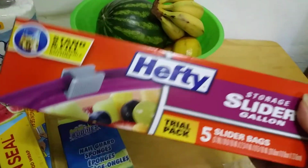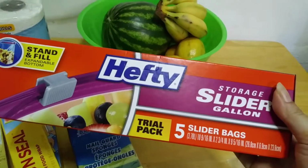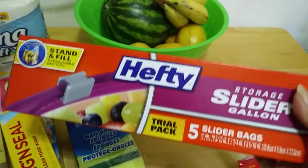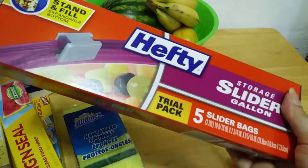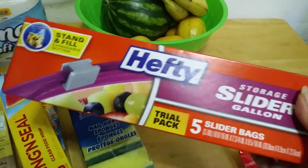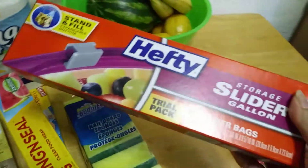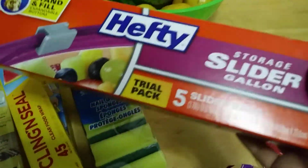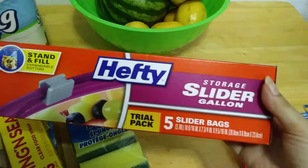Hefty. Yes, they have downsized. I think they used to be 8 or 10 bags, but I still like them. They're good quality, and especially around my way, to find Hefty anything, good material, you're just gonna spend close to $10 for it. So even if it's five bags, still 5 bags, relatively big, as you can see.